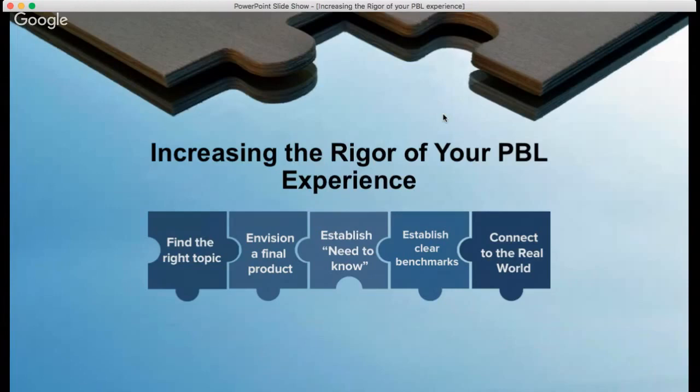Step number 1, find the right topic. Step number 2, envision a final product. Step number 3, establish a need to know that will get to that final product. Step number 4, establish clear benchmarks to guide students along the process. And step number 5, which is of monumental importance, connect to the real world. If you do these 5 things and these 5 things alone, and this is where you spend all of your focus and attention, I guarantee this is going to produce results for you, and you're going to see an increase in the rigor of your project-based experience.